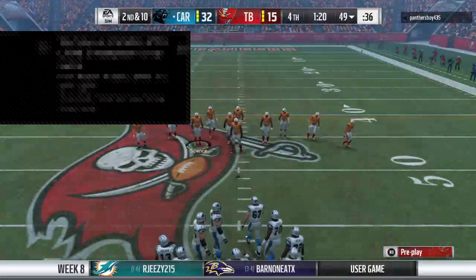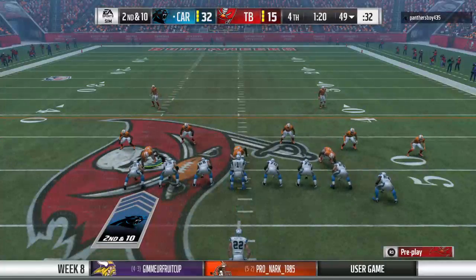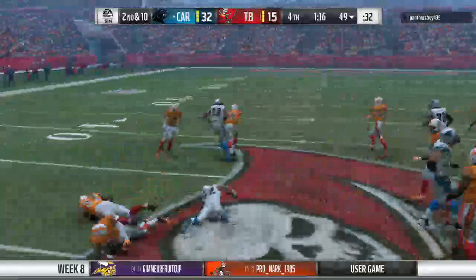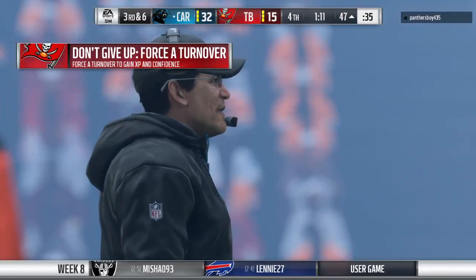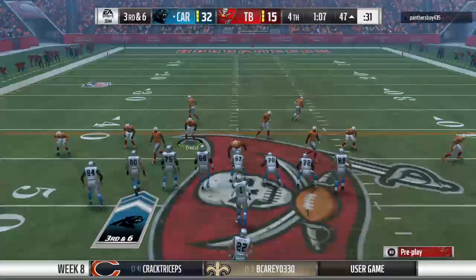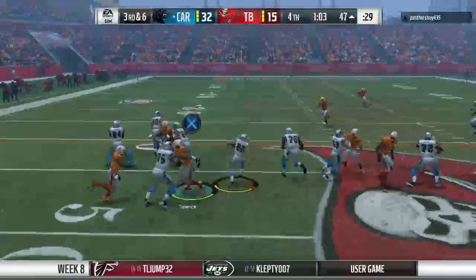Second down now after the incompletion. Newton going to hand it off to McCaffrey. Call it a gain of 4, and it'll leave them with a 3rd down and 6 to go. That second down play call was not to pick up the first down. It was to accomplish what they did, to get them into a manageable 3rd down, because they had an incompletion on 1st down, so they were behind the sticks.